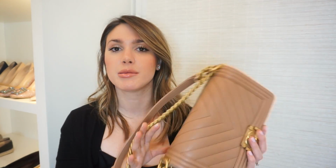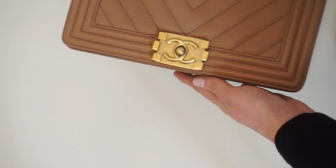And of course they come in several different materials and leathers and colors and all of that, you can see more of on the Chanel website. So that is this bag. I will go ahead and show you exactly what I can fit in this bag and how I stock it now.